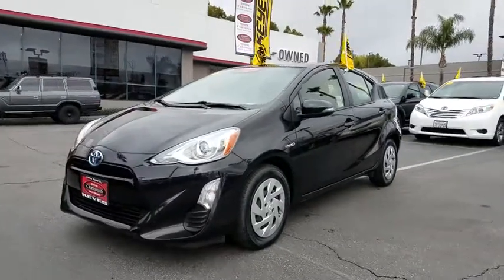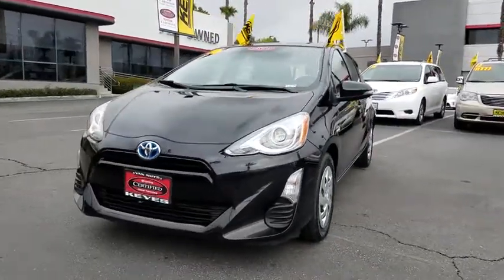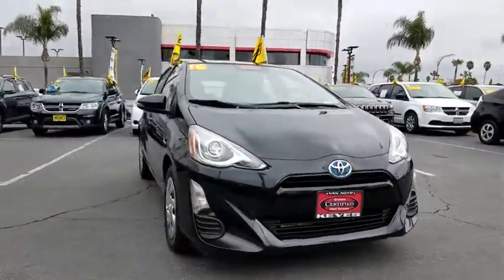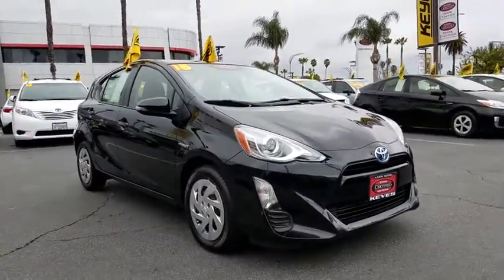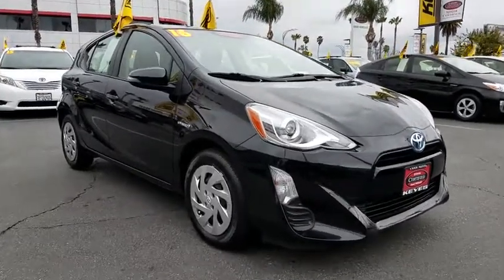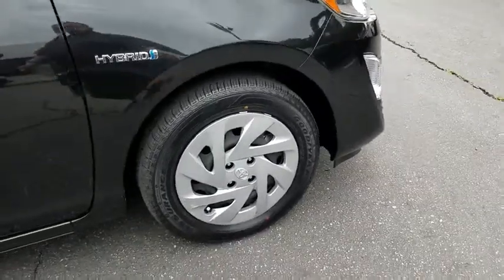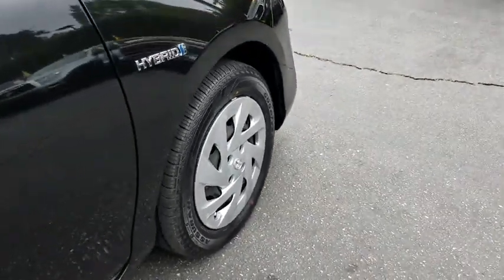2016 Toyota Prius C. A sporty look, premium interior, and safety features galore are all characteristics of the Toyota Prius C. The Prius C was also built with efficiency in mind. This vehicle has less than 35,000 miles. Here are some of this vehicle's great options.